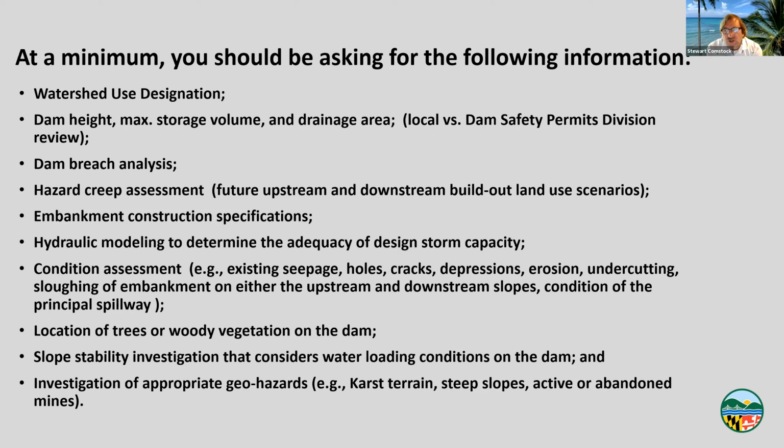Well, clearly watershed use designation, Use III versus other uses. We're going to need to know if it's a hazard class A or something more. So we're going to need to know the dam height, storage volume, and drainage area. We're going to want to see a dam breach analysis. Why? Because conditions have changed. We need to see a hazard creep assessment. Some of these facilities are fairly old, and there has been development both upstream and downstream of the facilities. This needs to be considered in any retrofit situation.